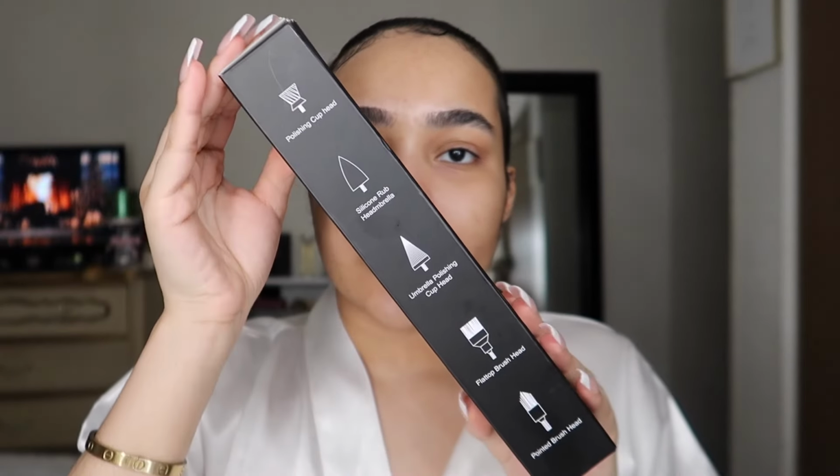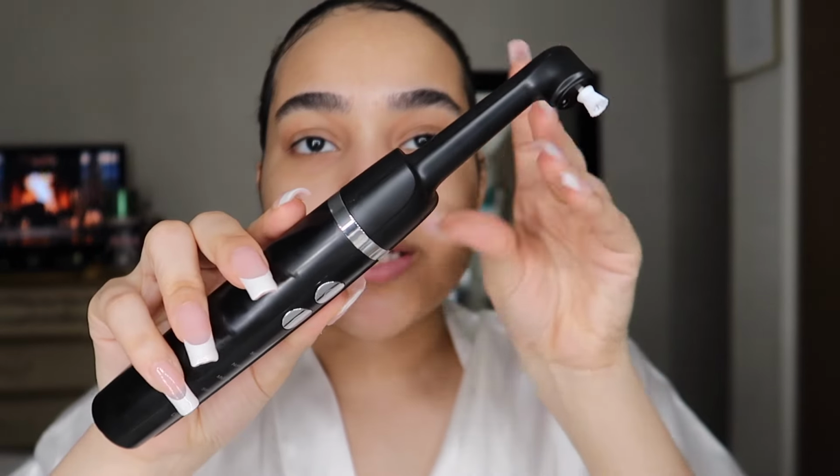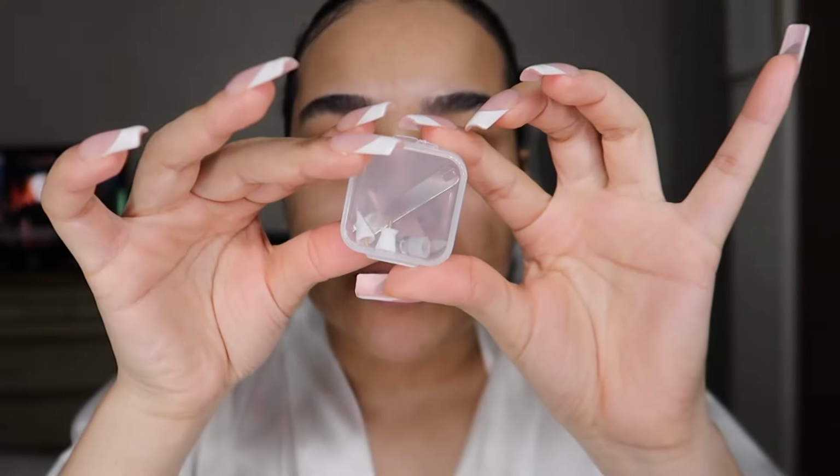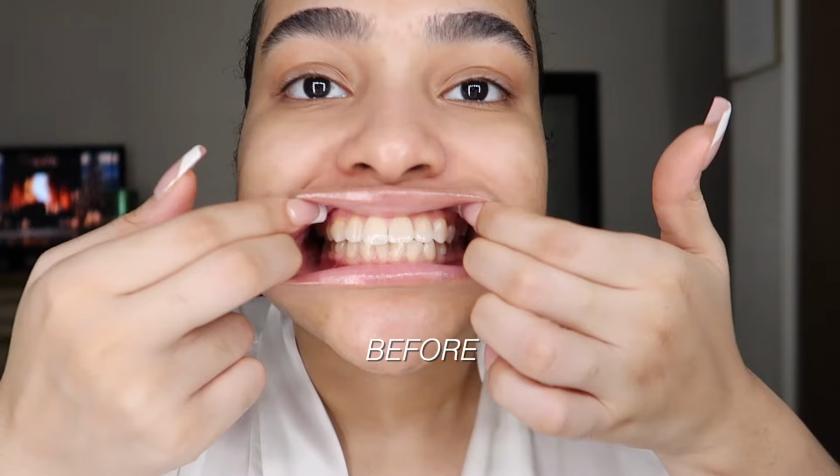They all look like this. This is how the actual cleaner looks, and I love it. It looks very sleek and professional. All of the heads come in here. Tooth polish, I got this for all of these. It was under $8 or something really affordable like that. I got some paper towels, and I have some cotton.